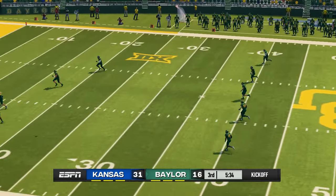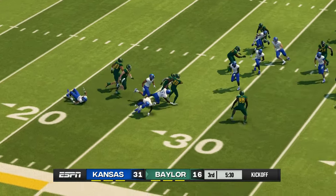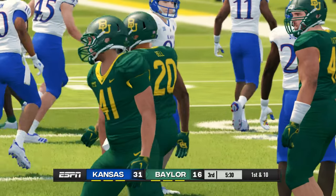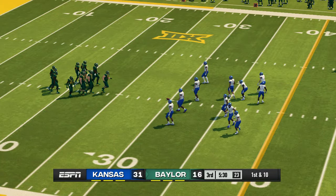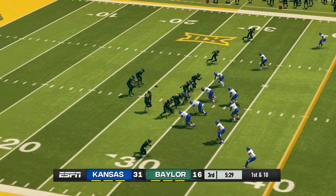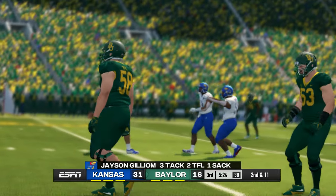Nice kick, plenty of distance. He's to the 20. That was a great hit. He wasn't getting away from that one. Let's see if this drive has a more rewarding conclusion than their last, which ended with a punt. If they're going to make a comeback in this game, it's going to have to start now. This offense has to get rolling. They'll bring him down at the 29-yard line.